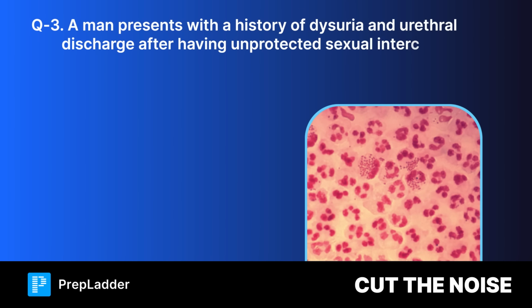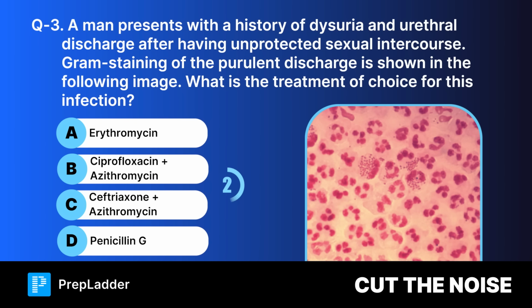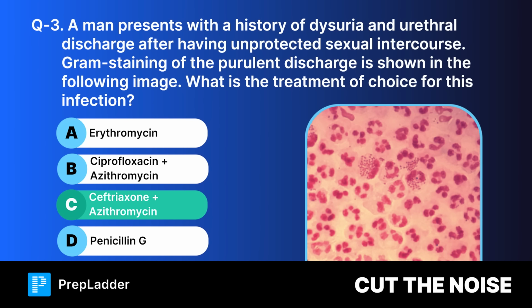Question 3. A man presents with a history of dysuria and urethral discharge after having unprotected sexual intercourse. Gram staining of the purulent discharge is shown in the following image. What is the treatment of choice for this infection? Your options are. And the correct answer is ceftriaxone plus azithromycin.